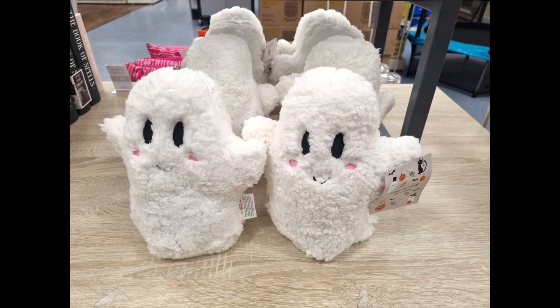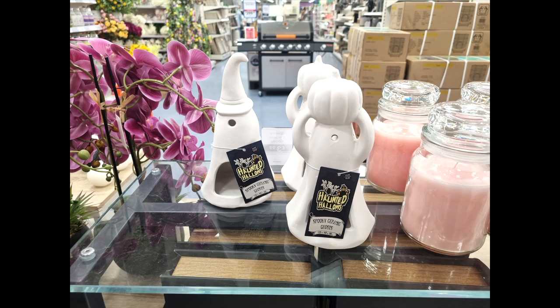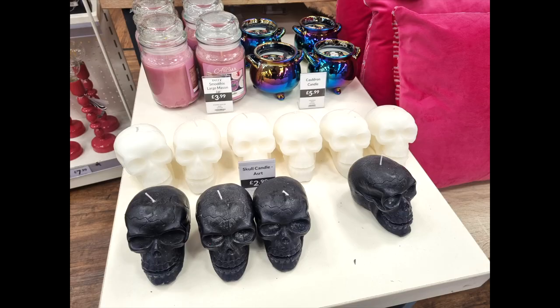There is a touch of cute, spooky Halloween in as well. So a lot of the stuff was autumn, but there's definitely some ghosties around as well. And I do expect that they will have more Halloween in a little bit nearer the time.